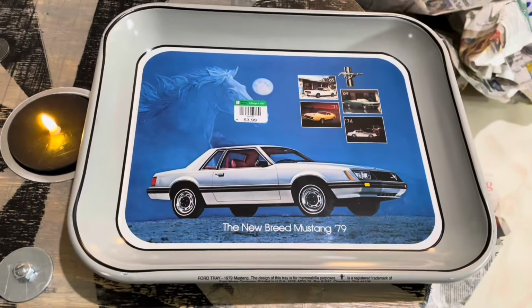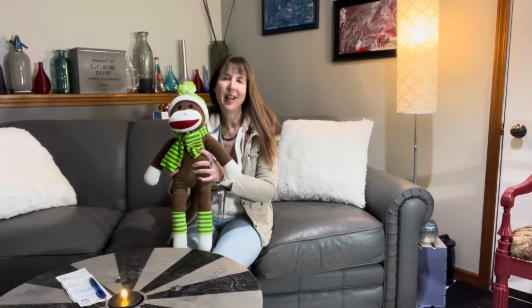If you're interested in any of these pieces, poppinpj@hotmail.com. That's all of the Poppin thrift finds I have today to show you.